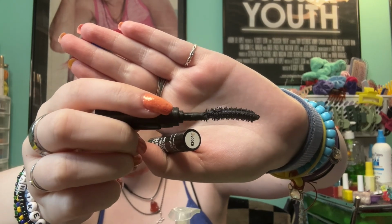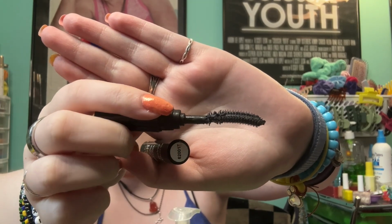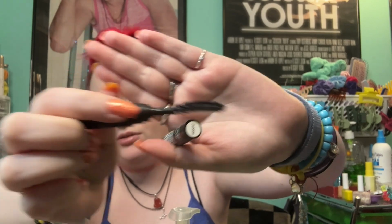Okay, we have Mad Lash from The Balm. I felt like the brush was very spiky. I don't know if anyone else has this problem with mascara or if this is a me thing, but sometimes I feel like when you have certain wand shapes, if they're spiky, it almost hurts if you get too close to the lash line. And I felt like that was happening with this. It was just spiky and I felt like it was hurting my lash line if I got too close to it, so I didn't really like it for that reason. And I also didn't really care for it that much as a mascara, so I would give this a 4. Wow, was that 2 mascaras?